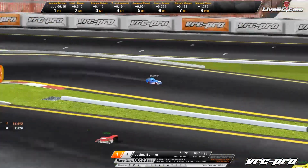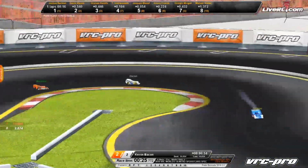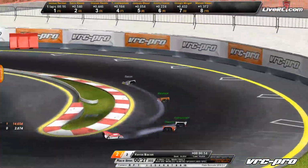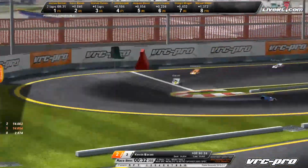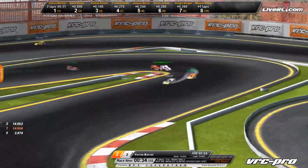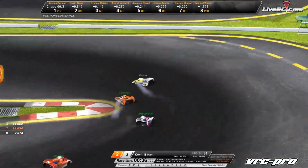Kevin Bacon about 0.5 of a second ahead of Berman. Raystrick going to be 0.4 of a second back in third. There you see second, third, fourth, and fifth all right there together. Down the backstretch they go, working their way around right now, making their way around this Messina track.